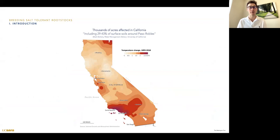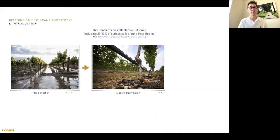This map is showing temperature increases in California in the last 120 years, and we can see a lot of those increases are coming in the southern part of the state near the Central Valley. In combination with temperature increases, we've also had an irregular climate with a lot of long periods of drought. And that combination of heat and dryness can exacerbate salt accumulating in the soil. In the past, we would have been able to flood irrigate our fields, the picture on the left, with really high quality water.